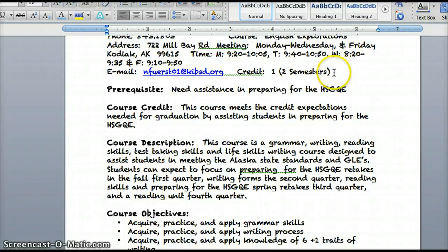Right now the course is set up for 2 semesters and you can earn a full credit. The prerequisite for this class is you need help in preparing for the HSGQE or the SBA. So this course is going to focus on grammar, writing, reading skills, test taking skills, and life writing. We're also going to work from quarter to quarter on different focuses.